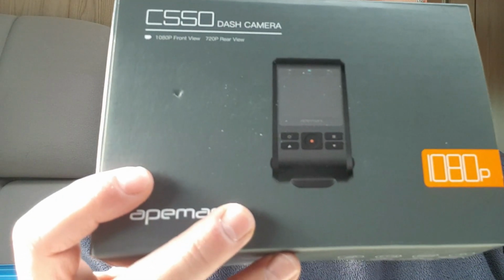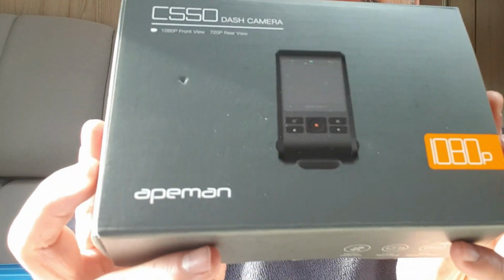So I went and bought this. Now, this isn't exactly what he's got, but whether it's his or this one, as long as you get a decent one. And this is what I've got. Funny name, Ape Man. But it seemed to be quite highly recommended.